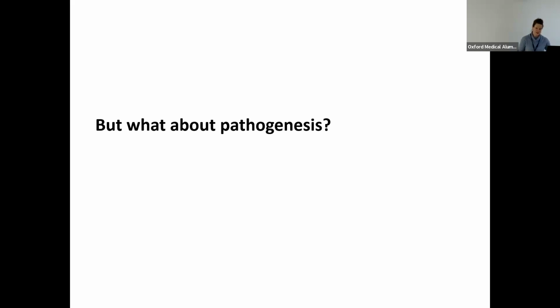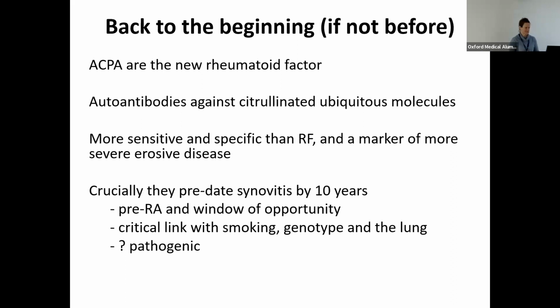But what about pathogenesis? What about the start of the disease? And I talked about this new diagnostic test, the anti-citrulline peptide antibody, the ACPA, was the new rheumatoid factor. So rheumatoid factor is a self-IgG or IgM, as you will all vividly recall from your rheumatology. Yes, I'm getting some nods. ACPA are autoantibodies against citrullinated peptides.